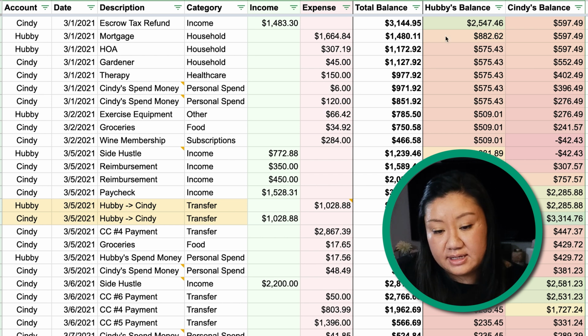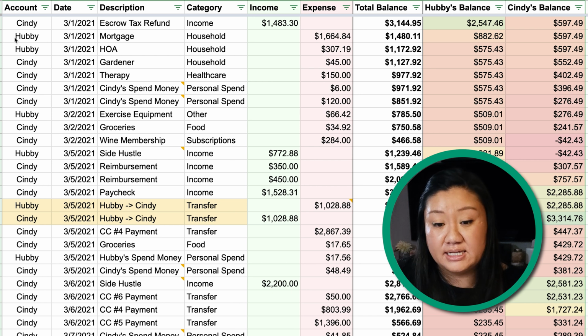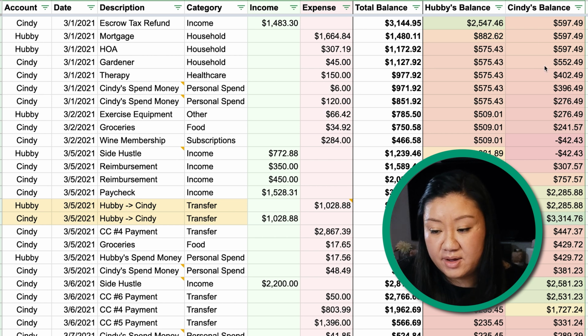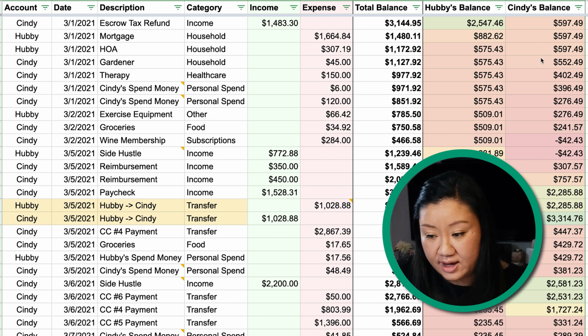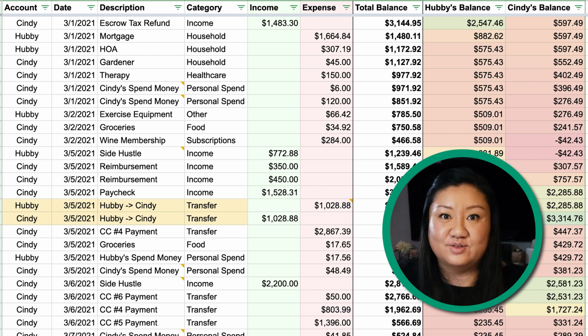Also, something to note is that this automatically adjusts with this first column that says which account the money is coming from. So if it says Cindy, then it automatically adjusts the balance here in the Cindy balance column. And if it says hubby in the account category, then the money automatically adjusts over here in the hubby's balance column, so that we can clearly see where each of us stands in real time.